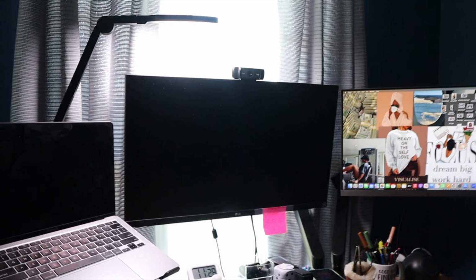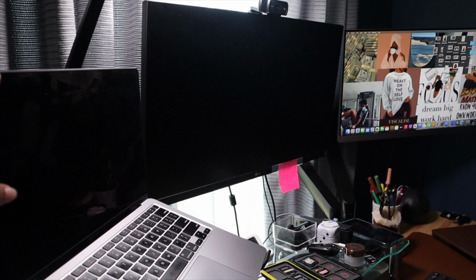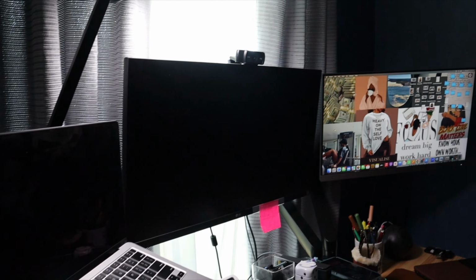And then I never use the standard MacBook camera either. I always use a webcam. So I'll link that down below too, the one that I use, but it just makes you look so much more crisp and clear during your Zoom calls.